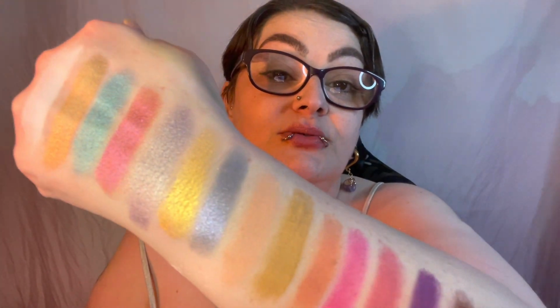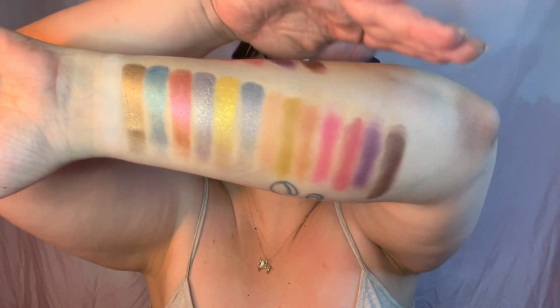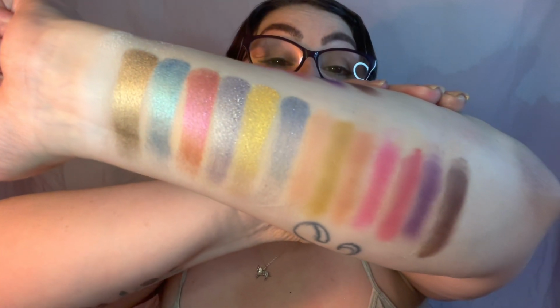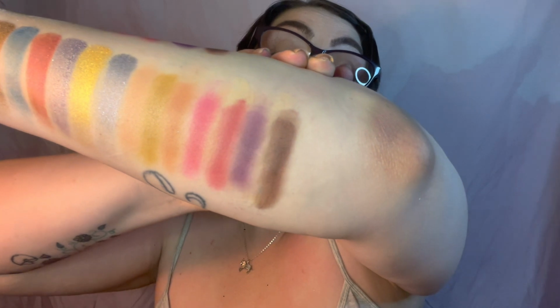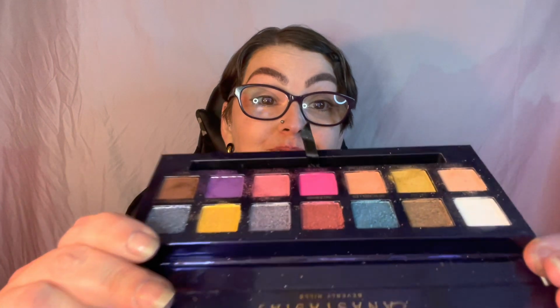Okay, now before I show you what it looks like, let's look at them again with just finger and no primer. Okay? Now, with primer and a brush, those freaking metallics are gorgeous. But honestly, they all did great. But you did see a few of them were patchy if you tapped them off first, but I don't blame the shadow. Now, are you ready for this?